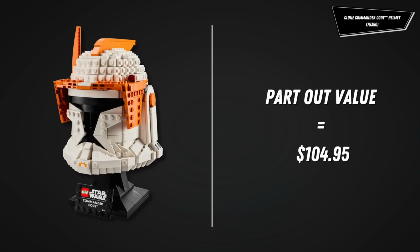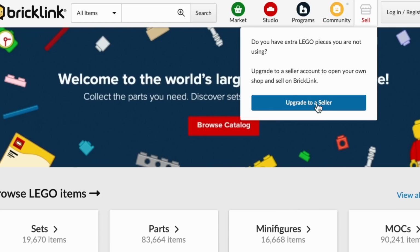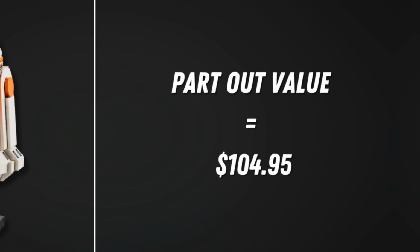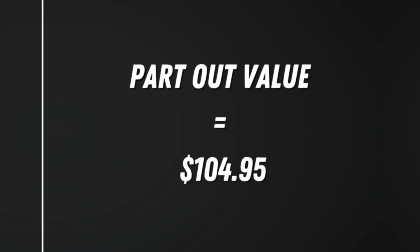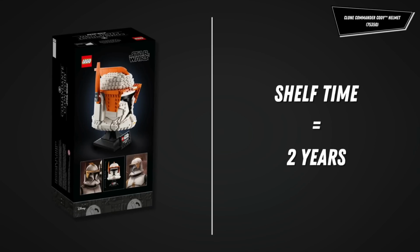Next, we've got part out value. So this is good if you're a Bricklink seller or if you just want to see what the value of the pieces are, if you're a MOC builder, etc. But this one's going to come in at $104.95, which I would say is not great with the retail being at 70. Obviously, if you can get a better price on this set, then that will help. The shelf time on this is average, coming in at right at 2 years.